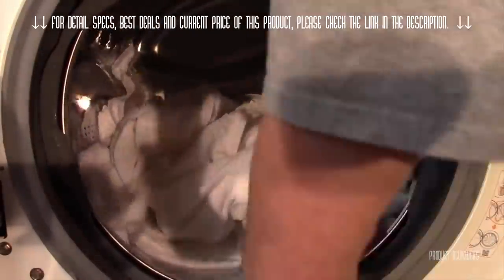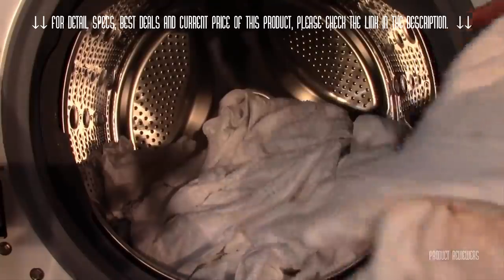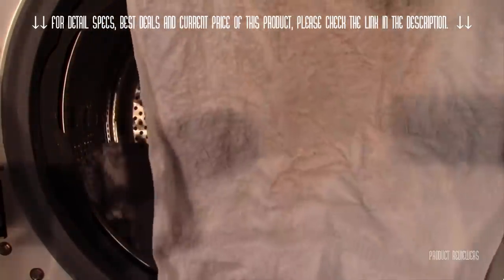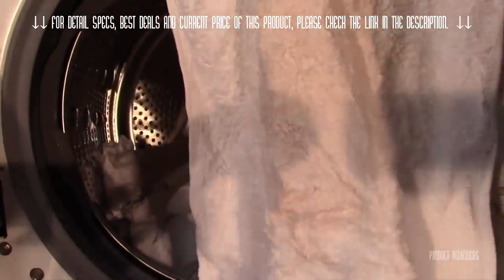Our laundry room is on the second floor right above the living room. Unless I mute the TV, I can't hear it running. Especially during the spin cycle. I can't believe how you cannot feel it vibrate at all during the spin cycle. Well worth the money. A fantastic buy.